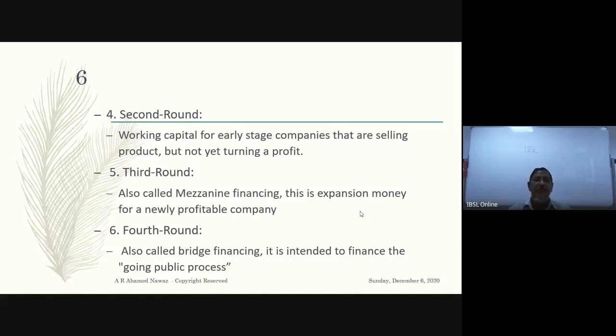When it comes to third round investment, it's called rationalized financing, the expansion money for a newly profitable company. When your business is expanding and generating profit, if you invest in that business at that particular time, it's called third round investment, or rationalized financing. Now the business has already taken off: manufacturing started, sales started, profits are being generated, right? Profitability means profits are earned covering the cost. So the third round means that the business is generating profits.